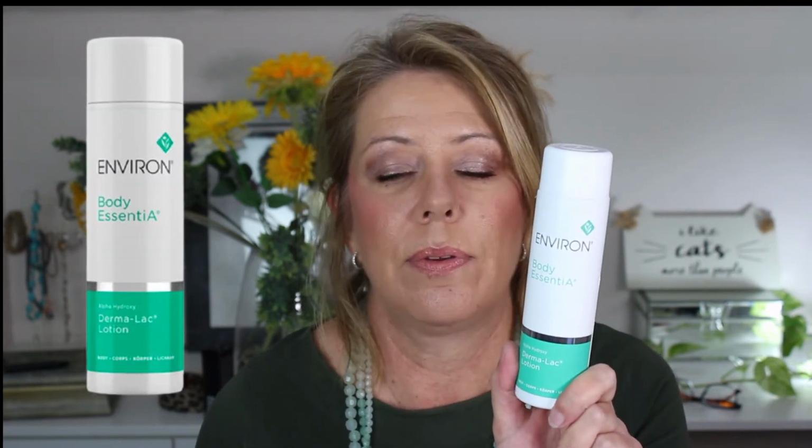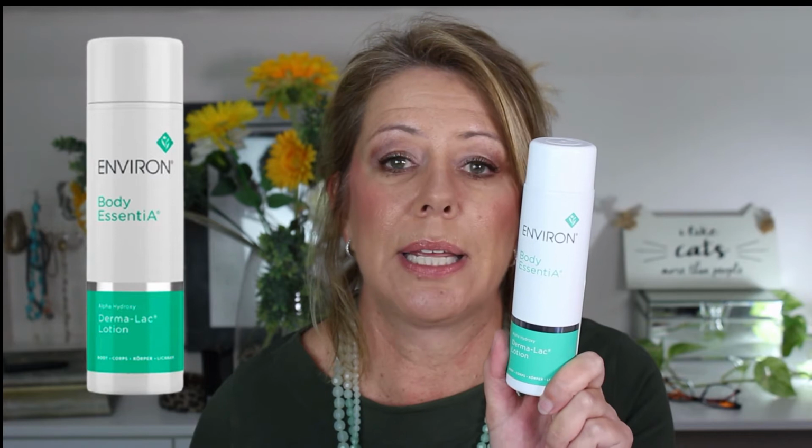Another one that I've got, this is not a glycolic acid. This is from the brand called Environ. It's the Dermalac lotion, and this is a lactic acid. Now, lactic acid is fantastic if you have very sensitive skin or your skin is quite dry. Lactic acid is a bigger molecule than the glycolic acid, so it doesn't penetrate as deeply into your skin. So it can be used on dry or sensitive skin.